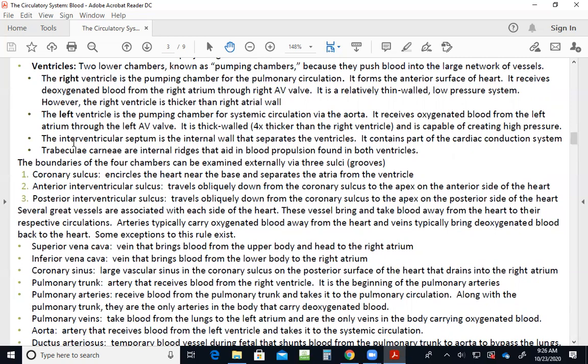Comparatively, your right ventricle is a lot thinner than your left ventricle, and that's because it's not pumping blood very far. How far away are your lungs from your heart? Not very far, are they? So that's why it's listed there as a relatively thin-walled, low-pressure system. But the right ventricle is much thicker than both the right and the left atrium.